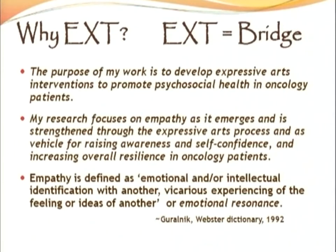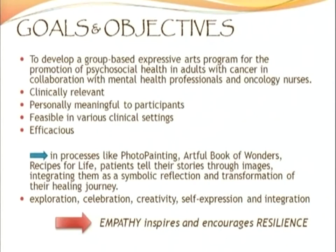And the goals and objectives of creating an expressive arts process, like you see here, lots of examples that I brought: photo painting and the Artful Book of Wonders, where we use discarded books from the library, another metaphor for rebuilding our lives and giving rebirth to something that needs a lot of passion, a lot of work, a lot of love to transform into something beautiful. Recipes for Lives, we make cards and we take letters of the alphabet and use them to remind us of all the qualities that help us during our healing process.